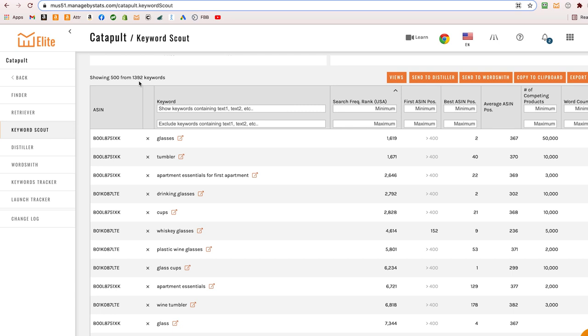So that's what we're gonna wanna do. The analysis is now done, so we can scroll down here a little bit. The first thing I'll do is sort on this search frequency rank column, so I want the lowest number first. And it's a ranking system, so the lower the rank, the better, right? Number one is the best. So that's the first thing I'm gonna do.